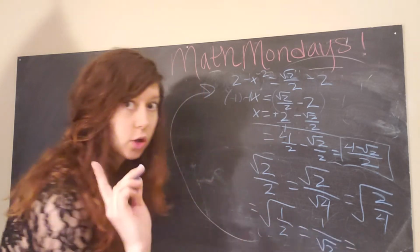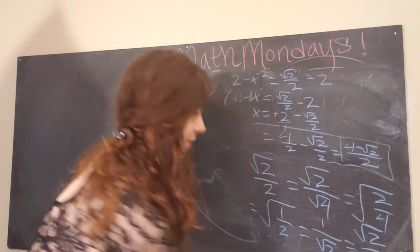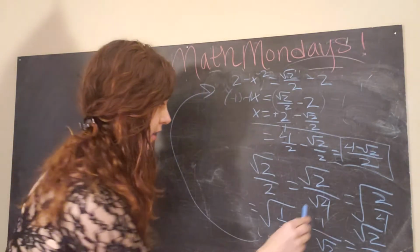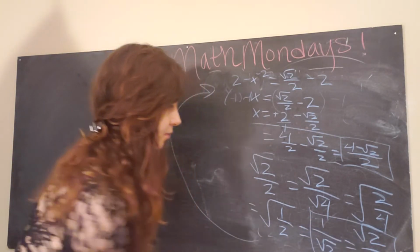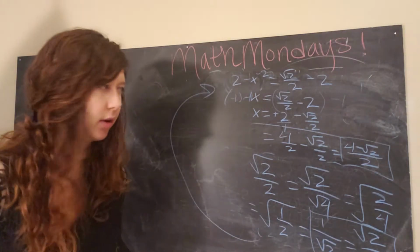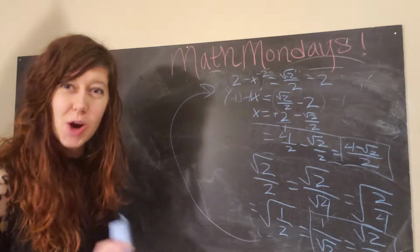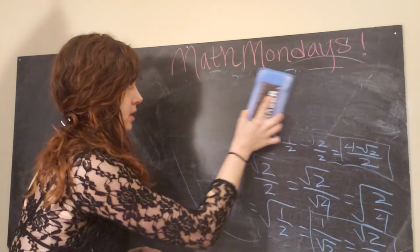And so I want to be clear that this is equal to this. And I challenge you to double check that. So this is my claim. Plug both of those fractions into a calculator and make sure that they're equivalent. And then think about why that is true. Okay, so that was our blue problem.